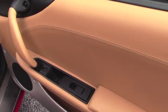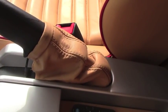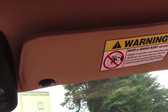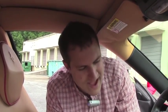The Ferrari does have one benefit though. Everything is leather, and I mean everything. It has leather seats, leather door panels, a leather dashboard, a leather glove box, a leather parking brake boot, leather sun visors, a leather headliner, leather wrapped B-pillars. It has so many leather things that I don't even know what this one is called. So that's pretty cool, but it doesn't make up for the giant dashboard hole or the Avril Lavigne stereo. The Cayman has the better interior.